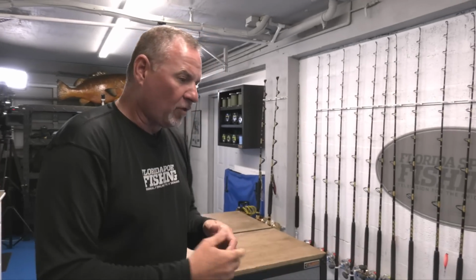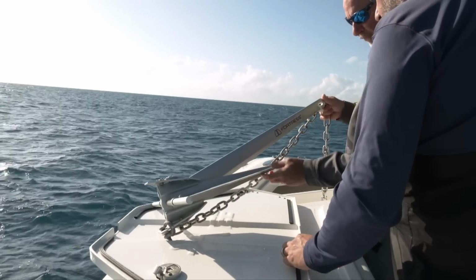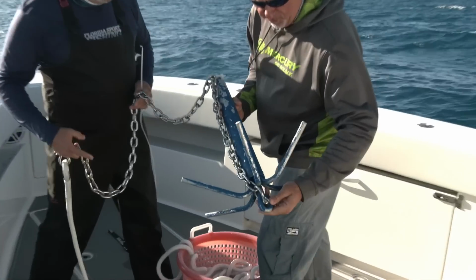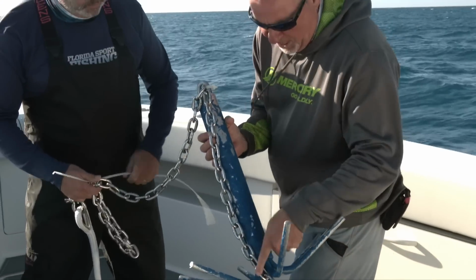So, like I said, it starts with the boat. I'm dialed in on my machines. The next thing I'm going to do is take a good look at my anchors, make sure I'm ready to go there. I carry a variety of anchors, a Fortress, grapnel anchor, depending on exactly where I'm setting up.